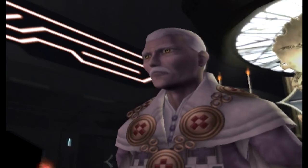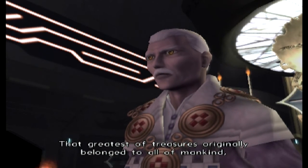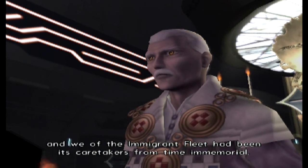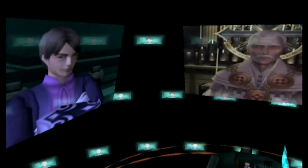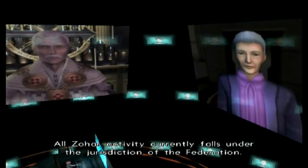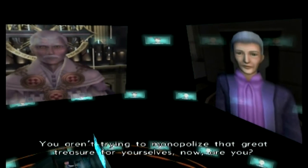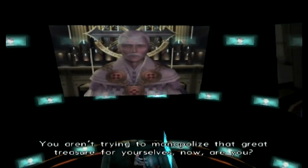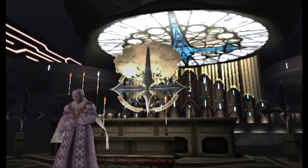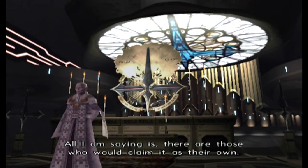Greatest treasure? That greatest of treasures originally belonged to all of mankind. I want it for myself. And we of the immigrant fleet had been its caretakers from time immemorial. Now wait just a minute. All Zohar activity currently falls under the jurisdiction of the Federation. The Zohar. You aren't trying to monopolize that great treasure for yourselves now, are you? We wouldn't dream of it. All I am saying is, there are those who would claim it as their own.